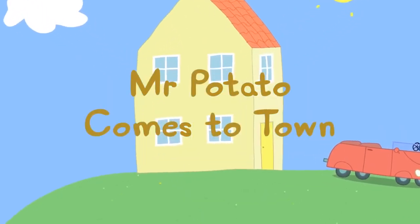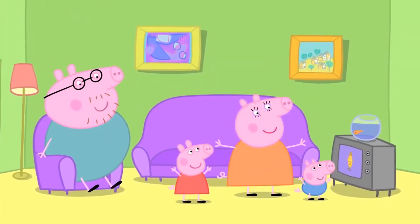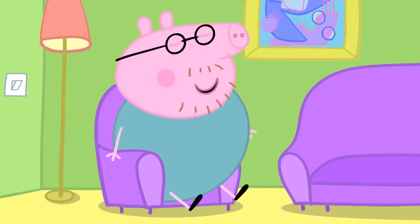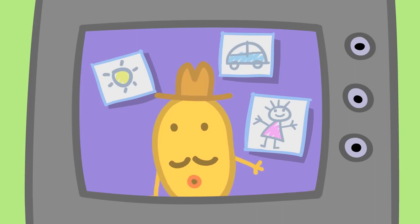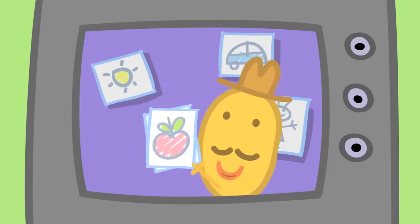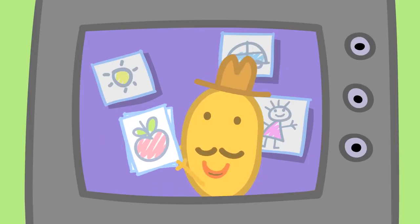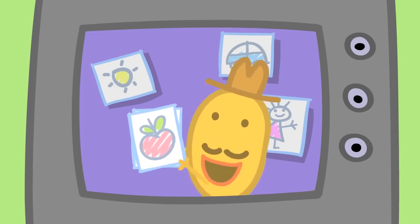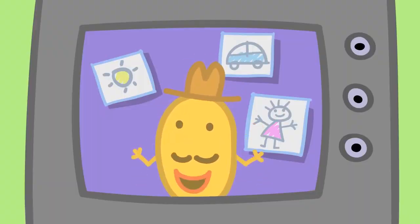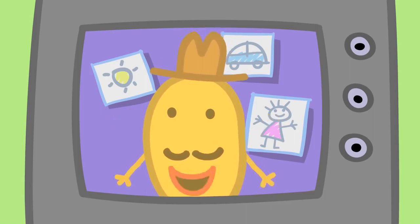Mr. Potato comes to town. Peppa and her family are watching Mr. Potato on television. I love watching programs about keeping fit. Now, here are some lovely drawings I've been sent. This is an apple. Remember, eating fruit and vegetables helps you stay fit. I'm good at eating fruit and vegetables. And exercise is important. Today you can see me open a new sports center in town.